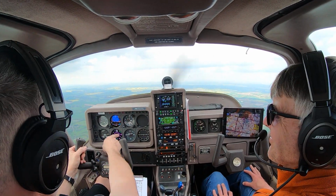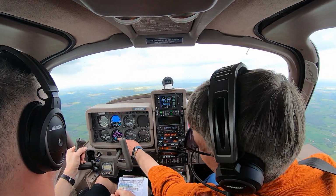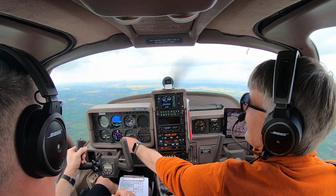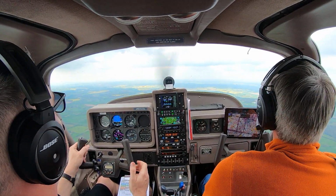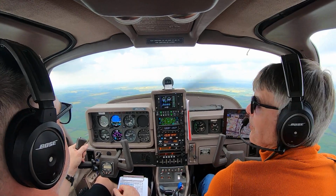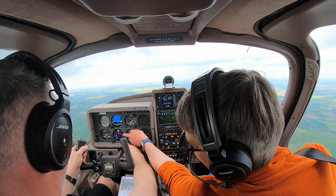So I'm seeing we've got a green arrow here. Do I need to fly to that blue? No, so basically it's just giving you a line. So it will always keep showing the runway orientation. Yeah, okay. It will give you a glide slope as well, which you'll see, but obviously not at this point. Okay.